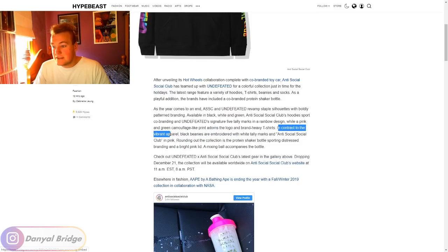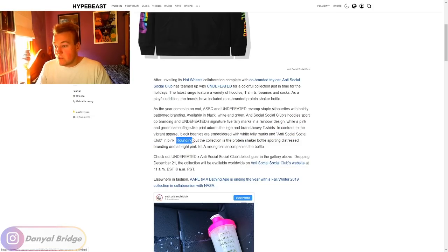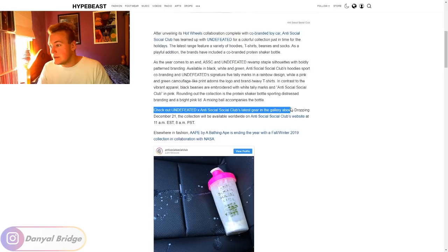In contrast to the vibrant apparel, black beanies are embroidered with white tally marks and Antisocial Social Club in pink. Very typical, very typical. Rounding out the collection is a protein shaker bottle sporting distressed branding in pink and a bright pink lid. Very Antisocial Social Club there. A mixing ball accompanies the bottle. Oh geez. Okay, I was correct. It does have one of those. Yeah, okay. Check out Undefeated X Antisocial Social Club's latest gear in the gallery above.